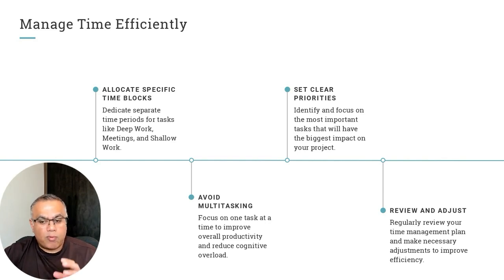And finally, review and adjust. Now, regularly review your time management plan, make necessary adjustments to improve your efficiency. Learn from others. This is a big one. Spend the first hour of your day just focusing on what needs to be done, then jump into your meeting, then get into your stuff. But at least have a clear strategy of what you are doing in the morning.